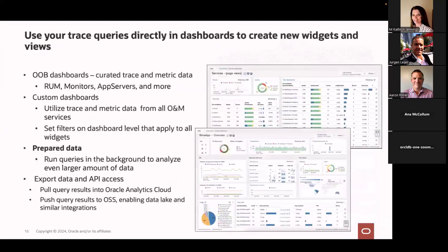The same queries can then be used to create visualizations outside of the ones that are in Trace Explorer. So basically, you can create curated views for non-technical users, managers that need to look at the information, but maybe not have access to the trace query language. They need to find the results, but not be able to do the queries on the back end.